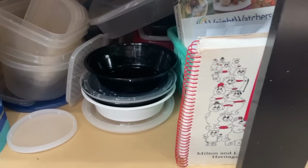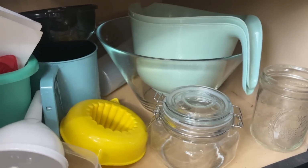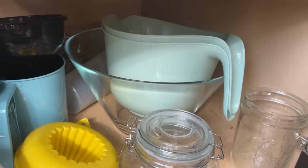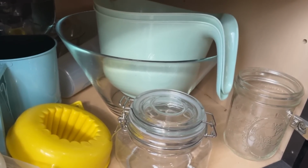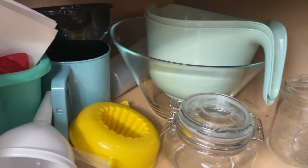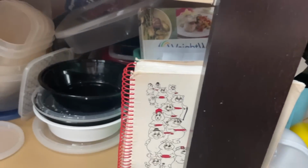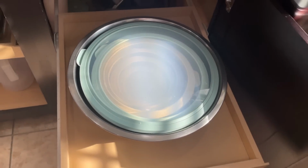Look at this mayhem. This is just so crazy. This is where I keep my mixing bowls, and I have to bend down and kind of dig in there every time I want to mix, which is a lot. So I think I'm going to relocate this to where I was housing some of my appliances, and I think that will be a lot more functional, but so crazy. These nesting bowls are gonna work so much better.